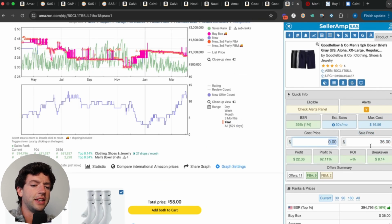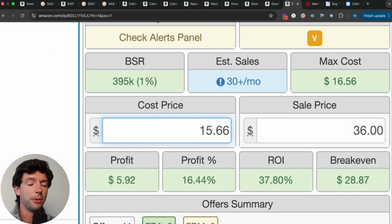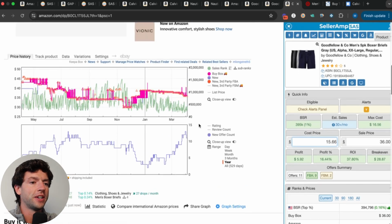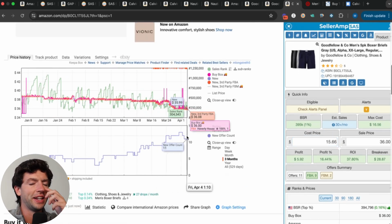So we plug in 18, we're not good. But if we plug in 18 minus 13%, now we are good here. $6 profit, 38% ROI, historically good right there. Not a bad example of a winning product here, guys. Although the competition is trending up a bit here the past couple weeks, it went from 9 to like 11.